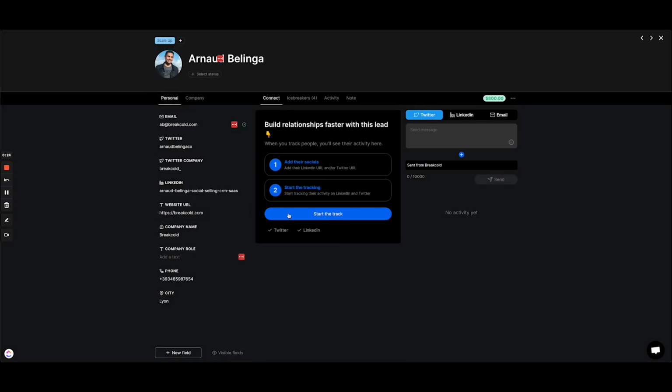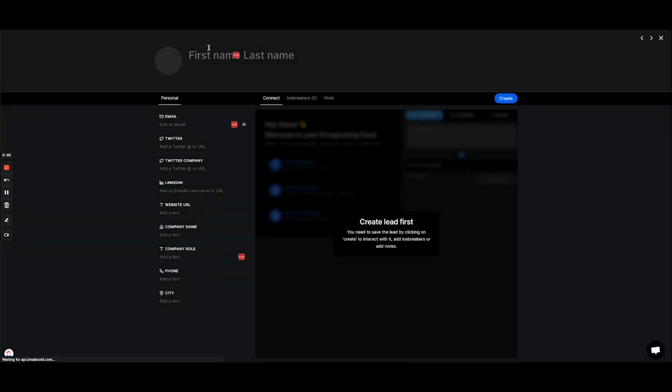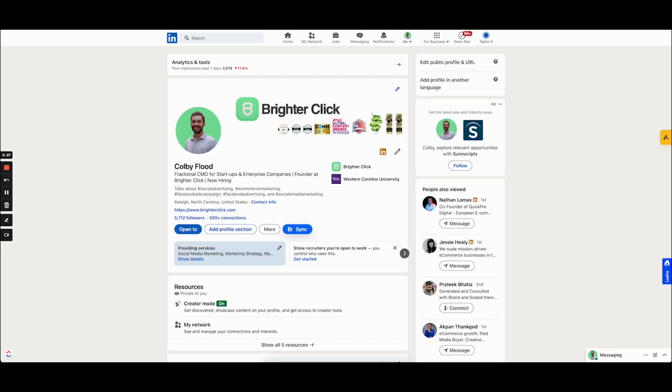And when you connect their actual social media, you can see their feed this way for both LinkedIn and Twitter and your communications through email. To create a new lead, we'll go up here. I'll just create one for myself and pull my LinkedIn URL.